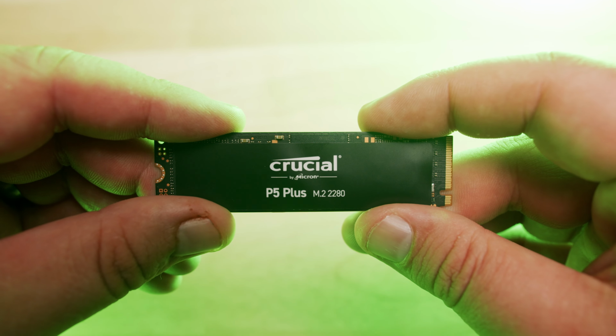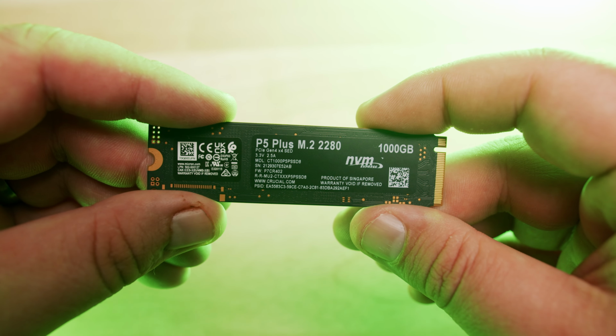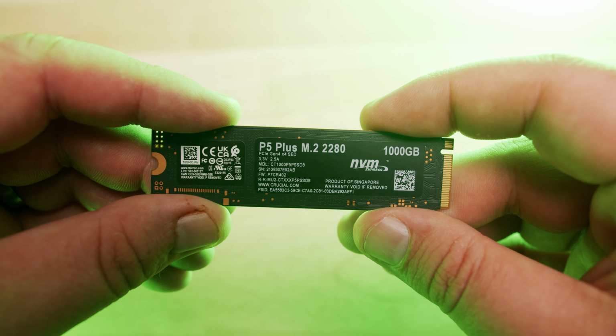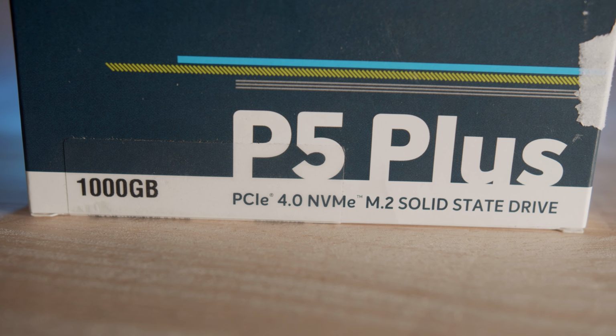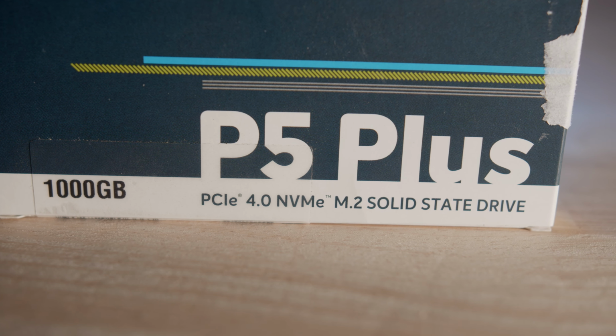This is a 1TB Crucial P5 Plus PCIe Gen 4 NVMe M.2 SSD in a 2280 form factor, which is the standard for NVMe SSDs, so it should be compatible with all but the most obscure motherboard or two. The first thing I want to address is the terrible naming scheme, as there is a P5, which is PCIe Gen 3, and then the P5 Plus, which is Gen 4, which will catch you off guard if you're not reading the product listing carefully, so I thought I would mention that.